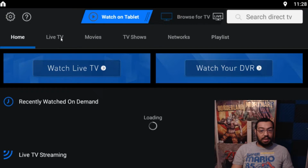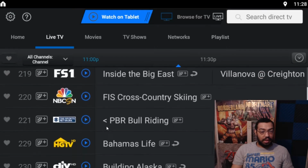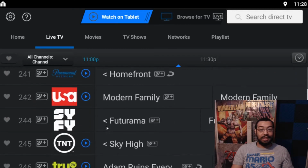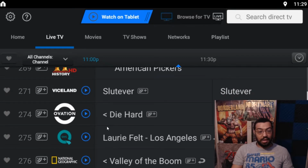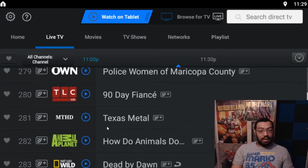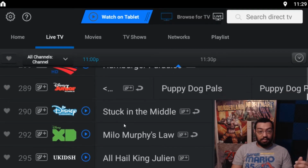And so as you can see here, once you log into your account and everything, go over to Live TV, let it load everything up, and you can see here these are full 1080p channels, everything you see. I mean, this is what's on right now on satellite. And this is linked up to my DirecTV account, so you're not doing anything wrong if you get this app and you log in. And everything looks amazing on the go. So just remember, DirecTV for tablets.